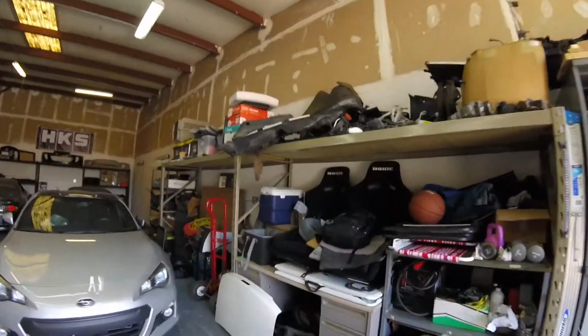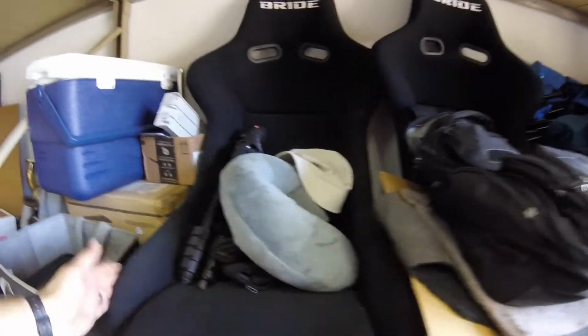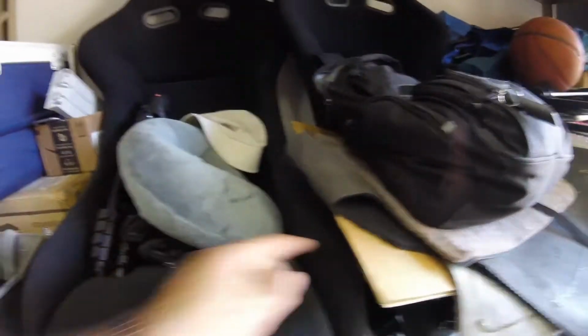Oh, and I'm also going to use these cheap Bride knockoffs that I got. I'm going to try to anyway. They're a little wide for the chassis. That's another reason why I wanted to make a narrow trans tunnel, is to fit these seats. They're 18 inches wide at their widest, hip to hip. Hip to hip. It's hip, baby. That's where we are. Stay tuned for more.